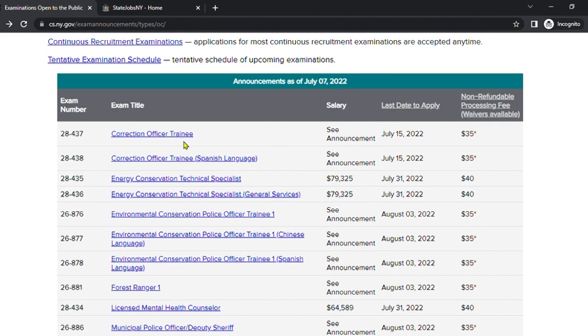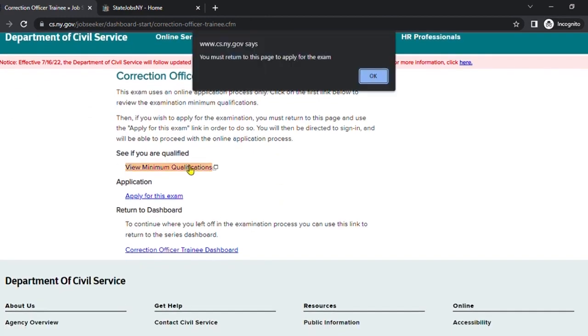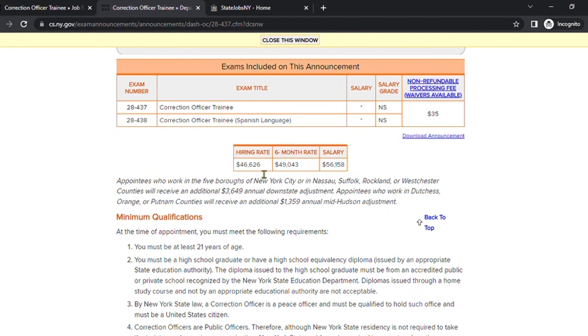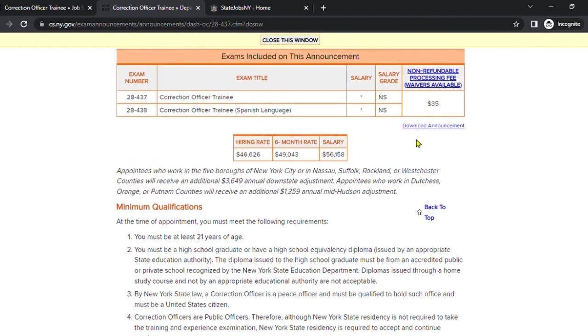Let's say you're interested in applying for a correction officer trainee. Click on it, go right here, and it'll show you the minimum qualifications. Just say okay. It gives you the salary: 46,000 is the hiring rate. After 6 months, it goes up to 49,000. And then the salary is 56,000. I believe that is your regular salary after the 6 month rate.